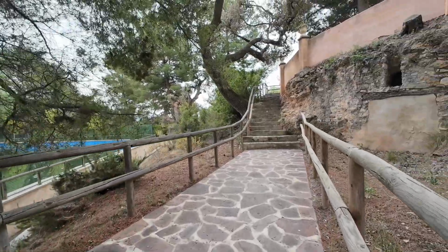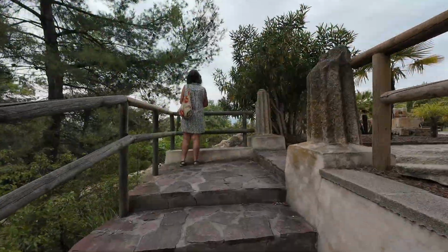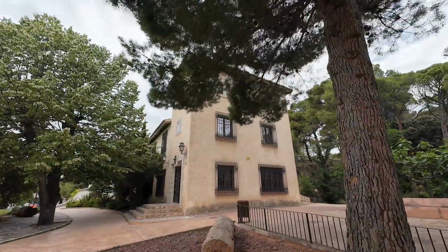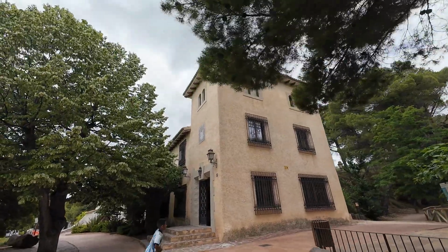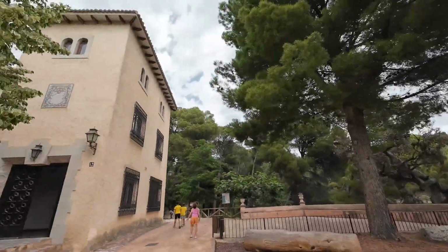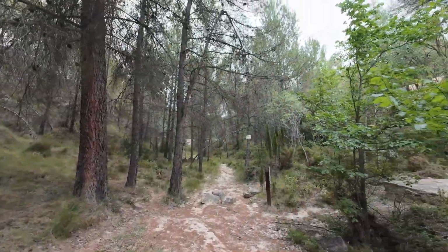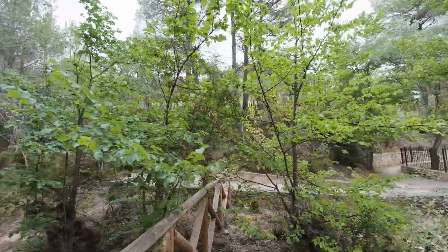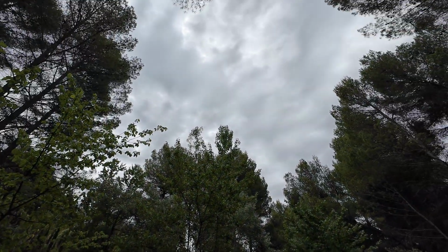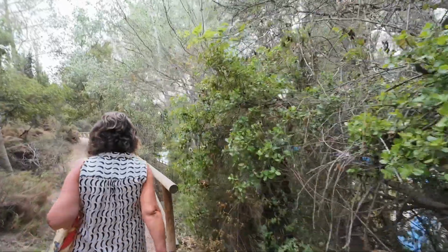On the hunt for a coffee shop? I think so. It's about that time. Probably past it now. Oh, definitely way past it. It's a lovely house. Forest area. Nice, makes a change from palm trees and things.